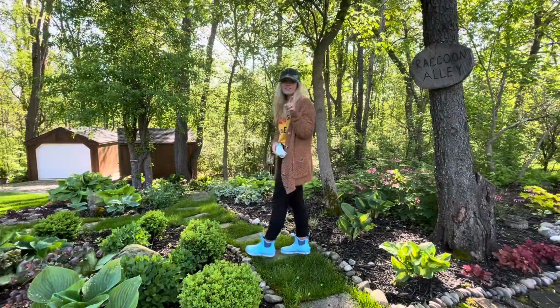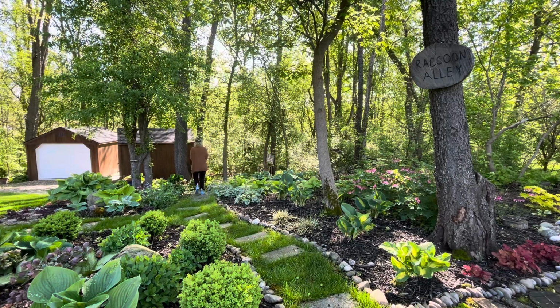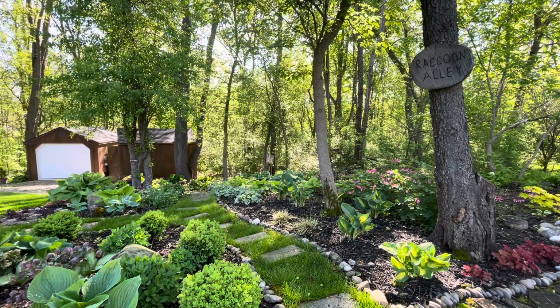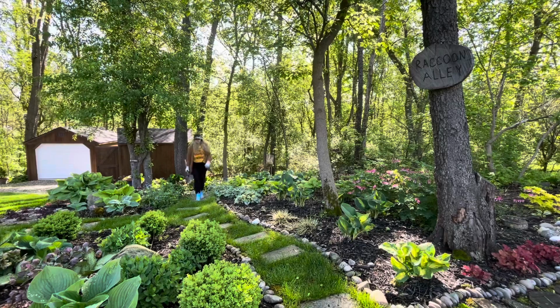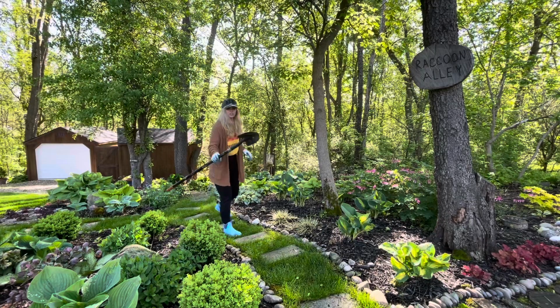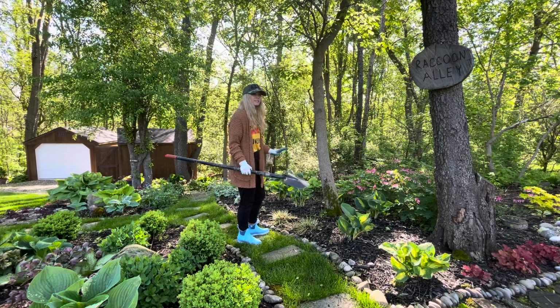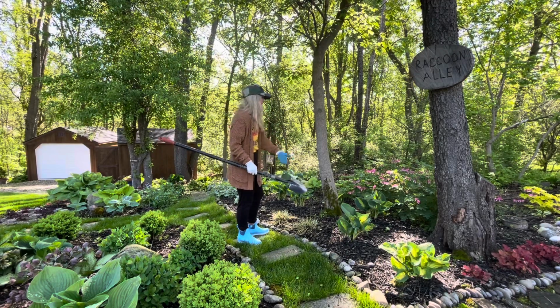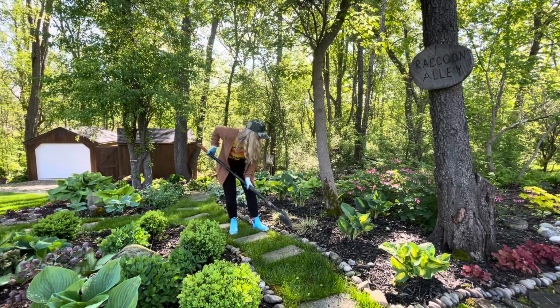I'll get my shovel, I'll be right back. I actually just grabbed my little shovel. Sometimes I like using this when I'm transplanting smaller items because it doesn't make so much of a disturbance in the ground, but just kind of pull the mulch away.